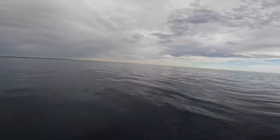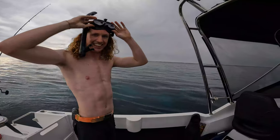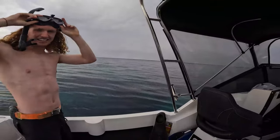Check this out. First day of autumn, late afternoon, and it's turned it on. Look how clear it is. We're in 8 meters and you can see the bottom clear as anything. Lee's gonna jump in for a bit of a snorkel. I'm gonna jump in for a swim too.